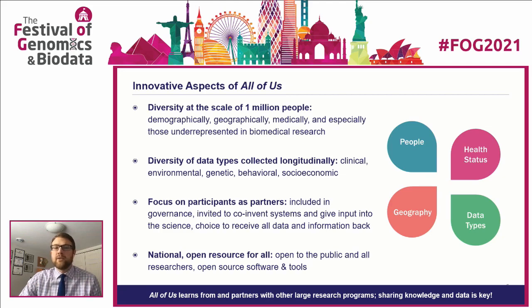The data types, which we'll look at in the next couple of slides, are very diverse in what we collect and what we look at. And the ability to collect it longitudinally will hopefully allow for additional translational research activities.